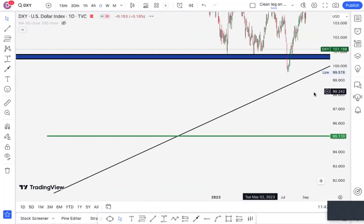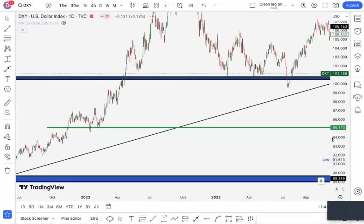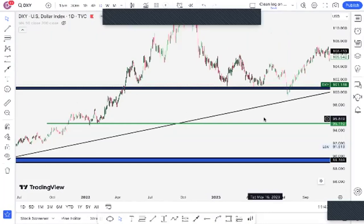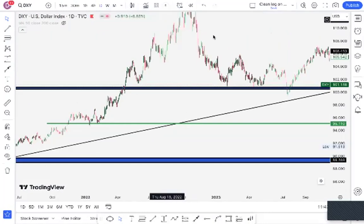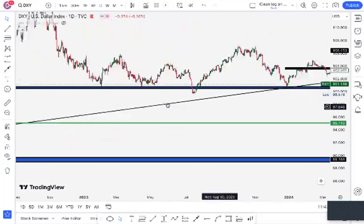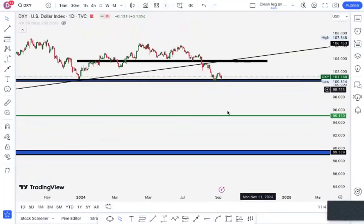Whenever the market plays around like this, it most likely has a technical criteria that it wants to fulfill that you and I may not necessarily see. So I have space all the way to the downside, right about the 95.110 region for the DXY. Once the market clears this blue bar here, we have space to the downside, and I'll be back to let you guys know what's going on.